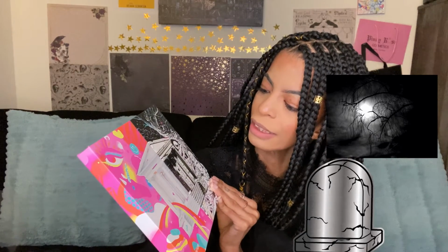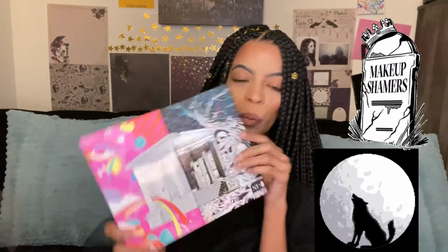This is really cute. First of all, loving the contrast. I think that's really creative. I really like that. On this side, it's all smiley face, unicorn, rainbow goodness, and then here it's like a graveyard, and there's creepy trees, and oh, that's cute. It says makeup shamers. There's a wolf howling at the moon. Oh, I love it. I love it.